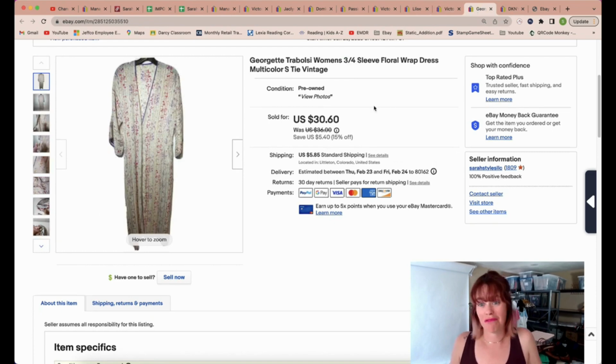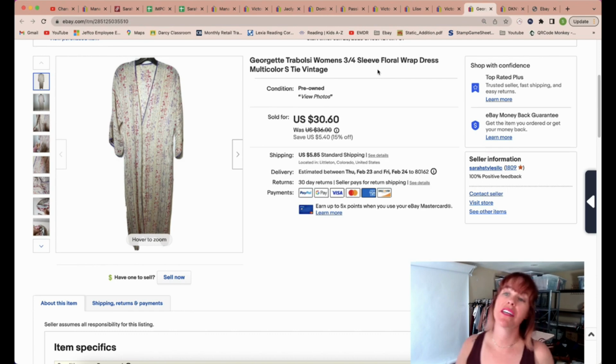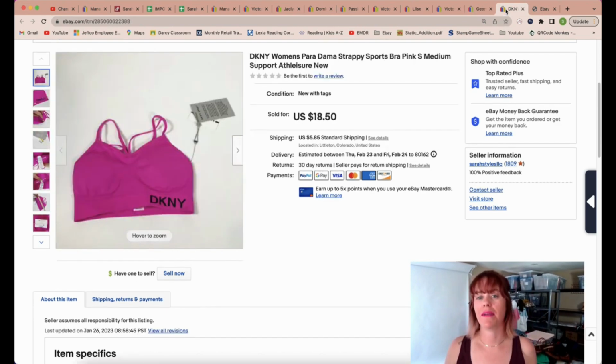This is a vintage wrap dress nightgown type thing. It sold for $30. Like I said, I would not have picked this up, not because it's not great, but I just don't know. So part of buying other people's closets is you get to learn about what they picked up and why they picked it up.